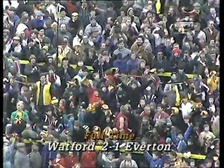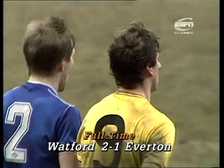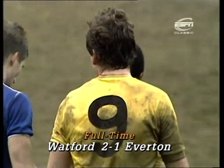Second half revival by Watford has dented Everton's championship hopes. Watford, 1 down at half-time, come back to win an exciting match by 2 goals to 1.